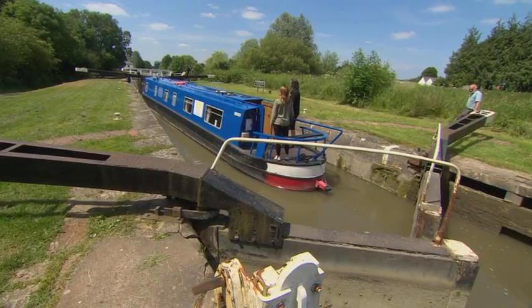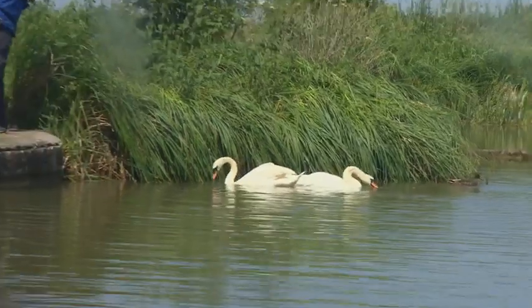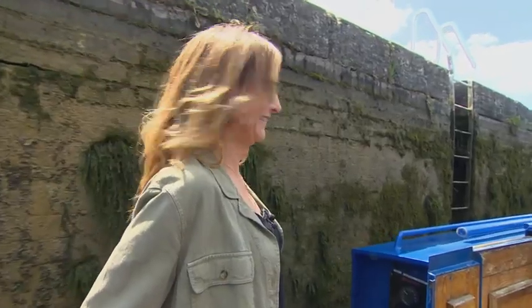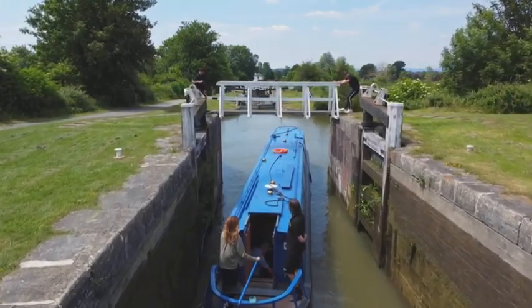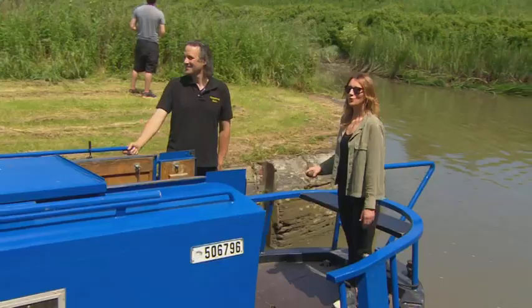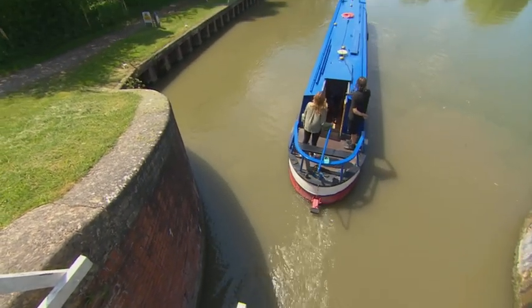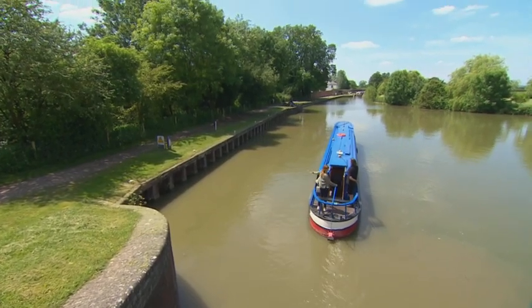Luckily, no proper crashes yet then, but just in case, these two are being kept out of my way with a little snack. And despite my lack of skills, John's letting me take the helm for the last locks. Oh, beautiful! Amazing. You've made it. Yay! We did it!